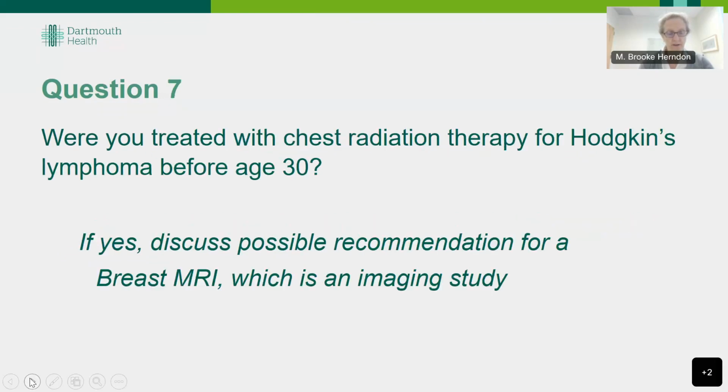Question 7. Were you treated with chest radiation therapy for Hodgkin's lymphoma before age 30? If you responded yes to this question, your provider may suggest a breast MRI, which is a special kind of imaging.